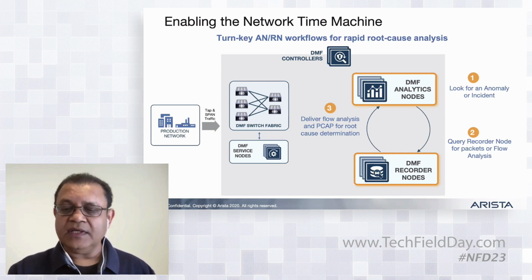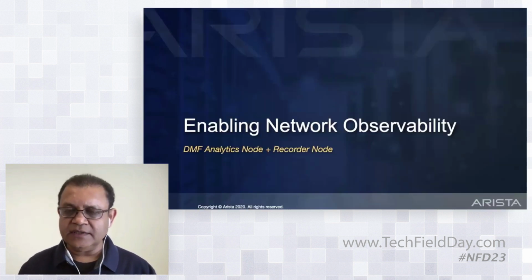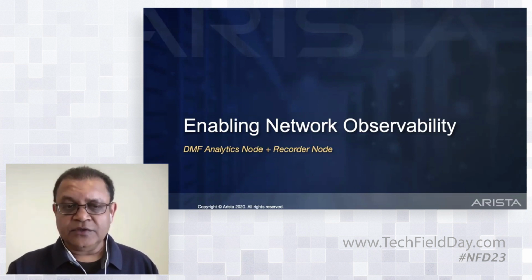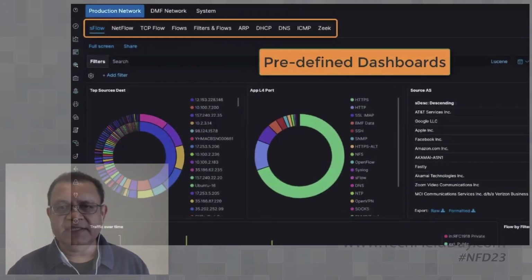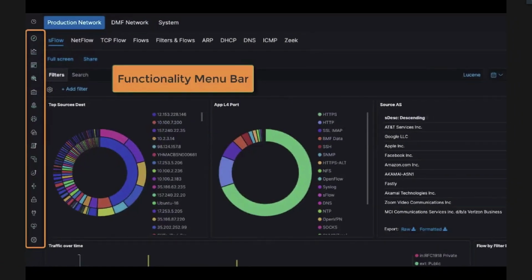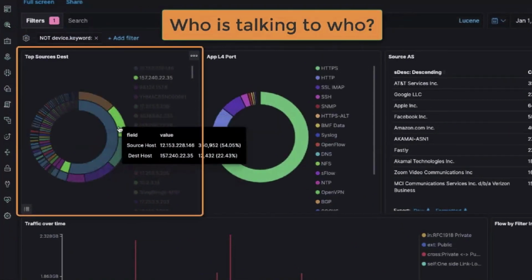And what I wanted to do was to do a quick demo of this to show you these capabilities and integrations that is already shipping. Okay, so let's start with that. We'll get into sort of moving, elevating ourselves from monitoring to pervasive visibility. The analytics node has various dashboards and functional menus to do application dependency mapping, machine learning, and things of that nature. We'll focus on the standard network analytics.